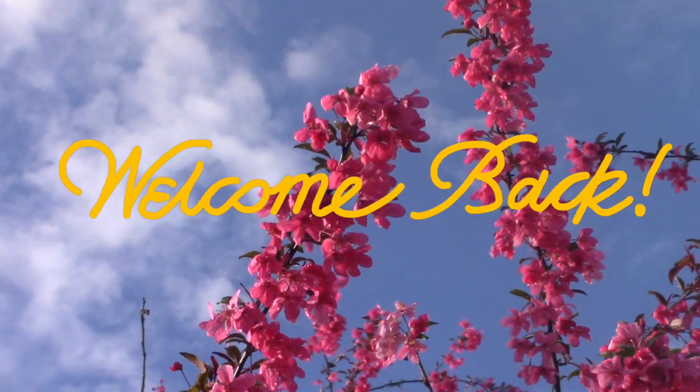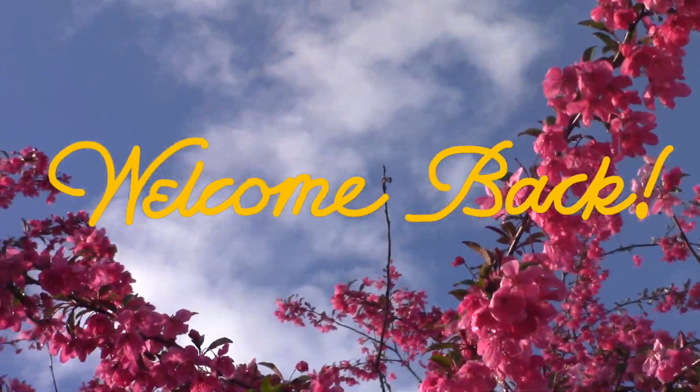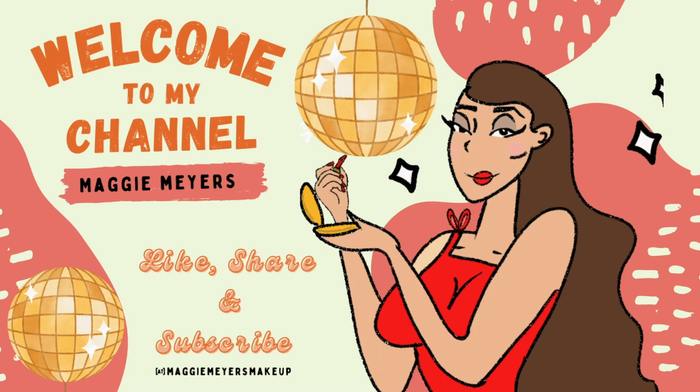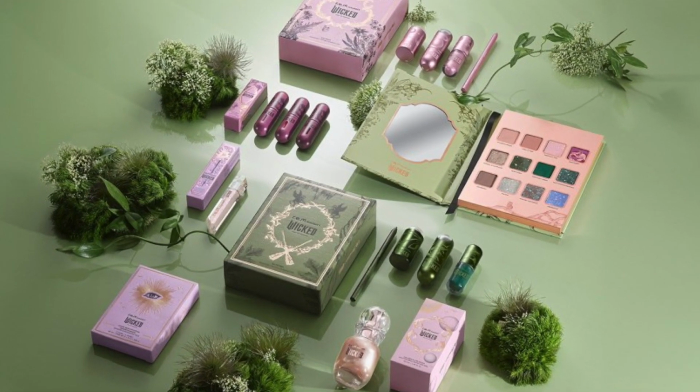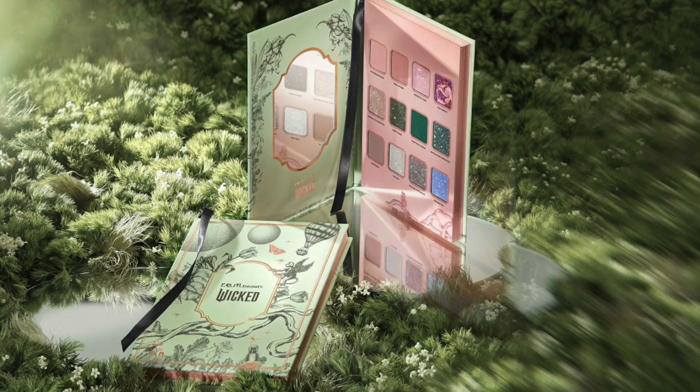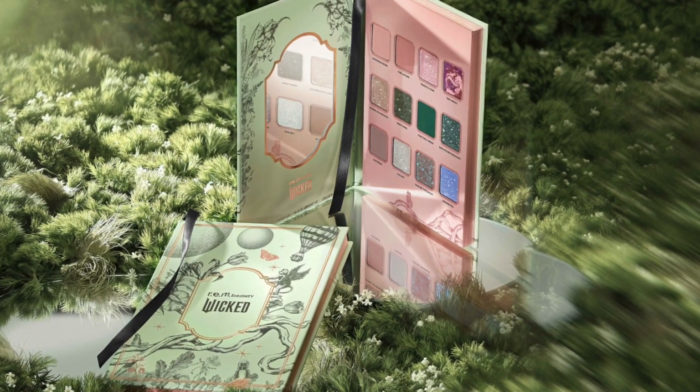It's me, Maggie. Today we're going to be reviewing part of the r.e.m Beauty Wicked collection that Ariana Grande put out recently. I finally got my hands on it, and today we're going to be reviewing the eyeshadow palette, the Glinda makeup set, the Glinda glow drops, and one of the Tulip filled lip stains.